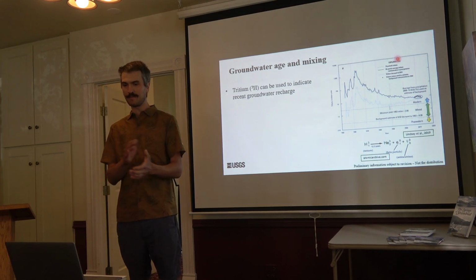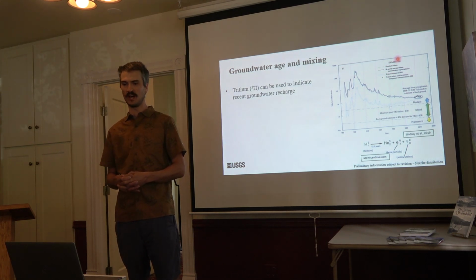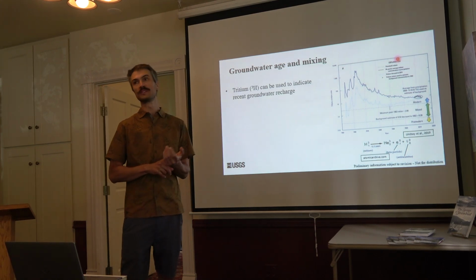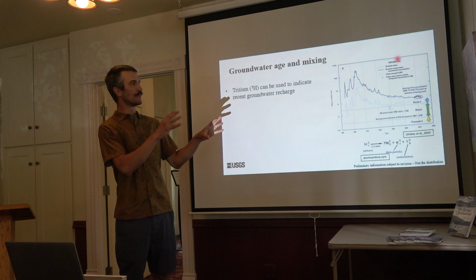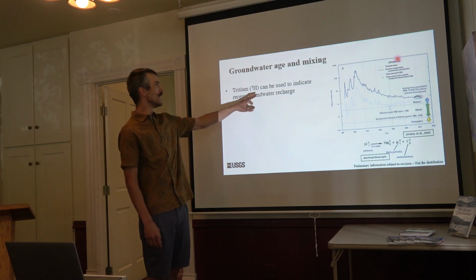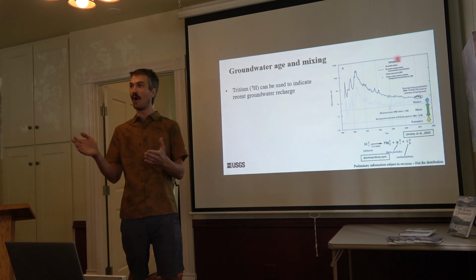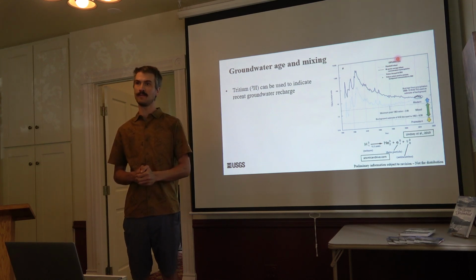So now I'll skip ahead to my personal favorite part of our study, the understanding of the groundwater age. One of the tools that we use to understand groundwater age is tritium. This is a bit abstract, but I'll walk us through it, and then we'll get onto the interesting results that it comes up with. So tritium is a radioactive form of hydrogen, so it's incorporated into water molecules. And it was primarily released during atmospheric nuclear weapons testing in the 1960s.